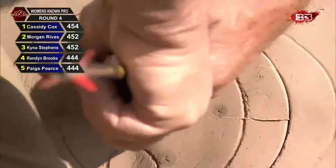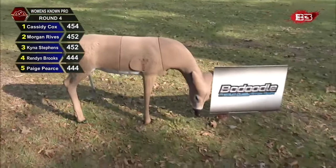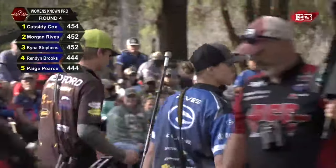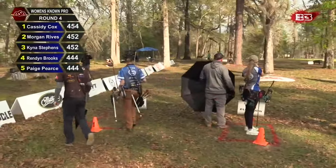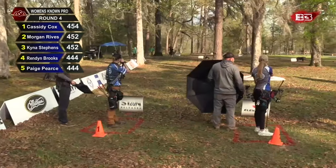12. Now tied for first place, Morgan Reeves shooting that 12. Wow, it's all tied up. Now Cassidy Cox is going to go over to the Bowdoodle grazing doe. That is 43 and a half yards. It's not an easy shot.